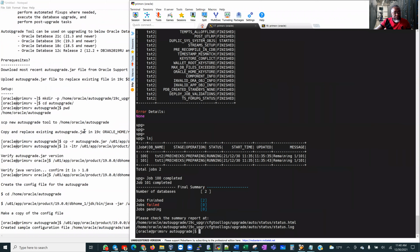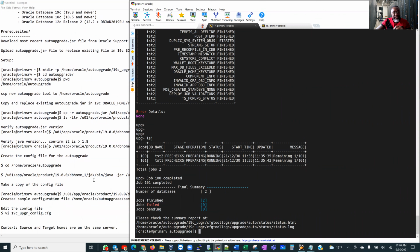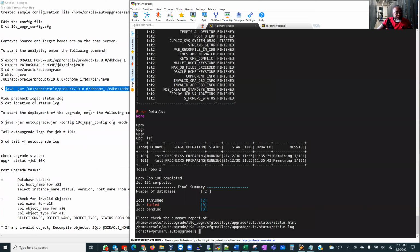So now we would just go ahead and we have to run this now in deploy mode. The analyze mode does the pre-checks for you, and the deploy mode actually starts the upgrade process. So let's go ahead and do that then.